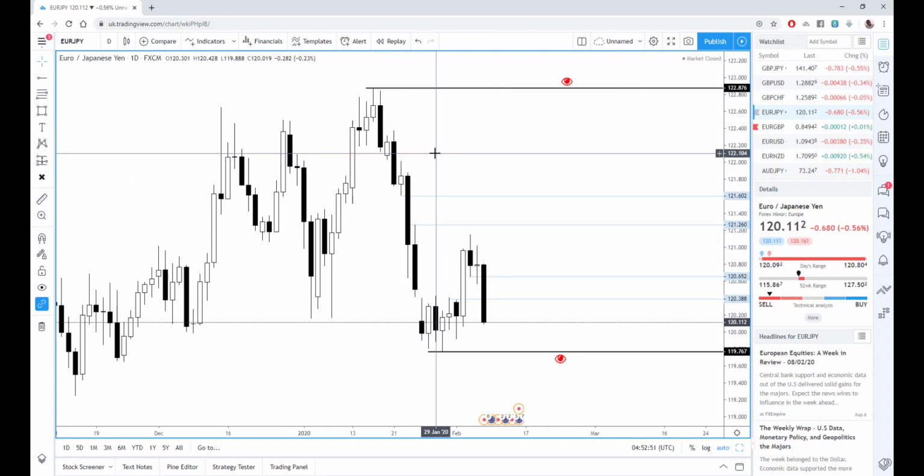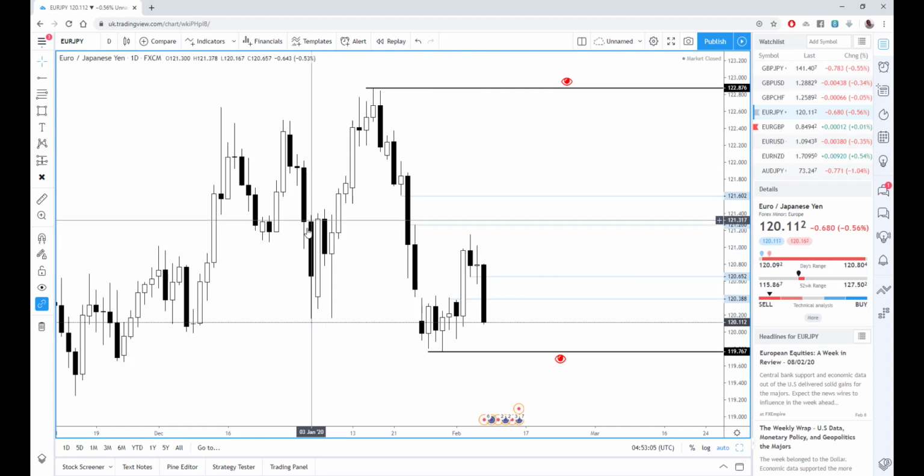We did hit the target, which I liked, and I was not looking for a potential continuation to the upside on this because of, like I explained in the video, this area. I just didn't see price going beyond there, okay. So with this particular one, I closed my trade quite early.